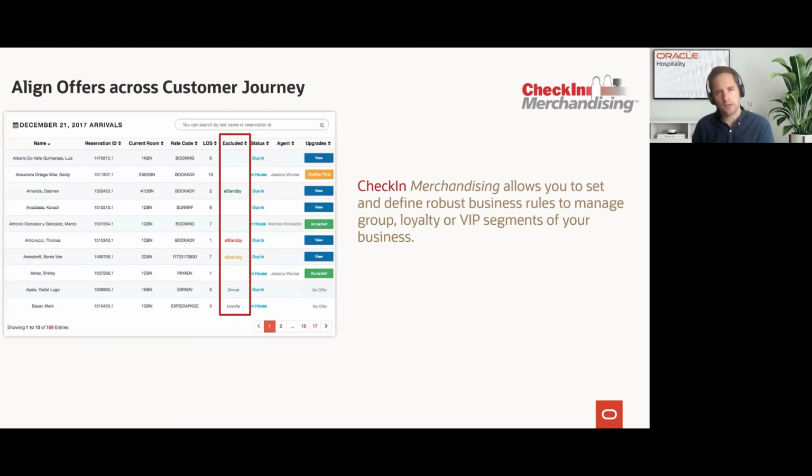We talked about the alignment across the customer journey, and it continues with check-in merchandising, specifically for guests that have been exposed, have seen offers in the pre-arrival stage based on their interaction with those offers, meaning did they convert? Did they look at it? Were they interested but not convert? What prices did they see? What offers did they see? And of course, based on what they have originally booked and paid, now again, our artificial intelligence will support what offers are to be made for those guests.